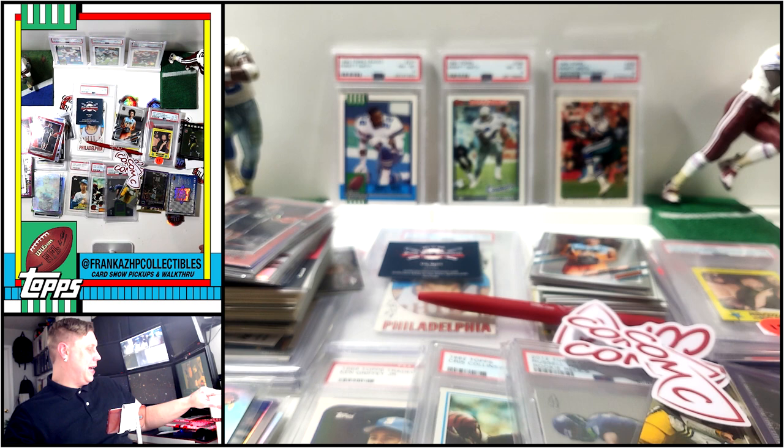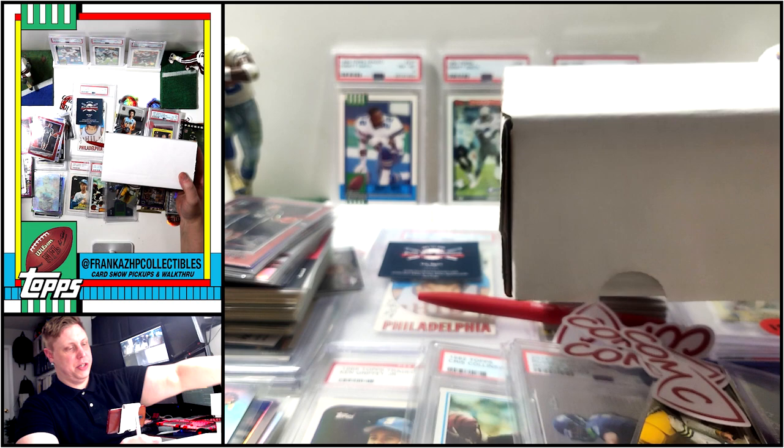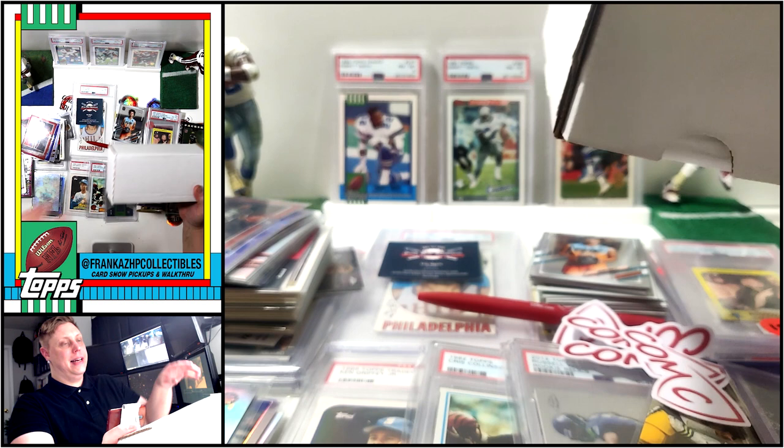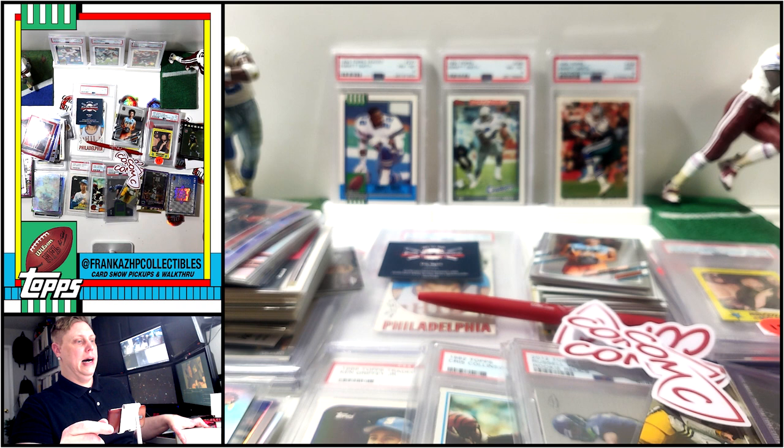All we have left is two gigantic boxes of mostly Optic football and basketball. Shout outs to Tony Card Buyer on Twitter. Gave him a follow. He had a 10 for a dollar box that was gigantic. Several 10 for a dollar boxes, I think. And he hooked me up even better on top of the 10 for a dollar. He said, make a big stack. I made a big stack. We worked something out. Fantastic deal. So let's go over that.